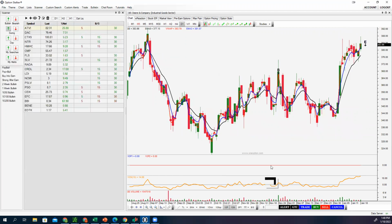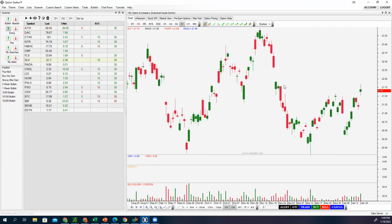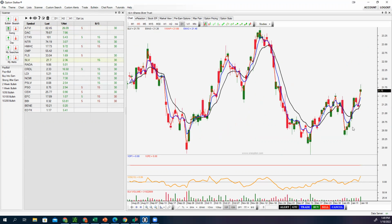I'll go to Pop Bull, take another look. ATVI, yeah, that short really worked out, didn't it? See if I can find, take a look at silver. Very choppy. It did break through here, but too choppy for me.